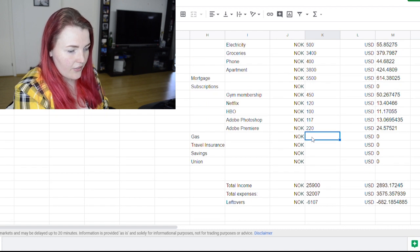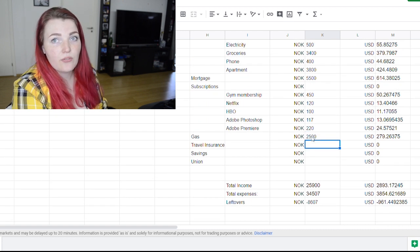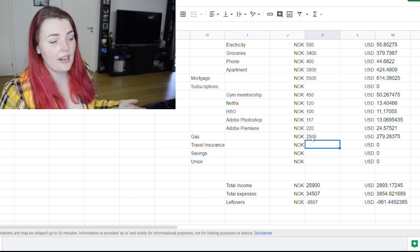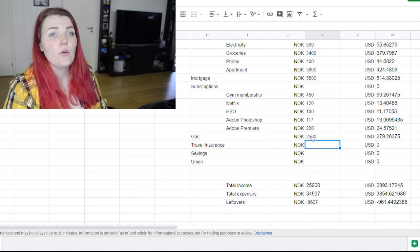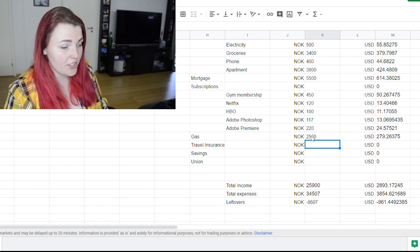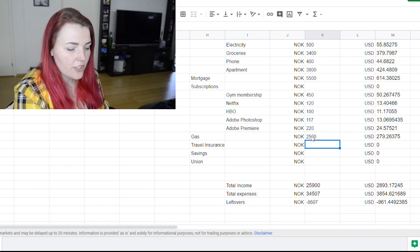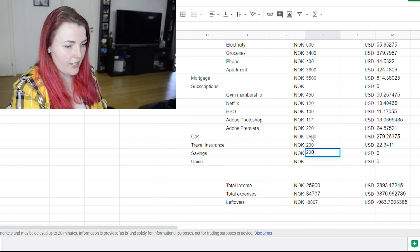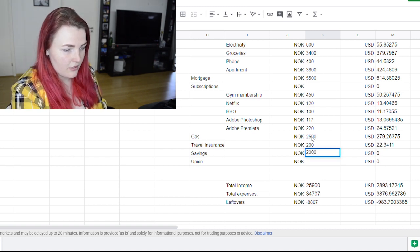And then we have gas, which I usually use about 2,500 Norwegian kroner for each month because I drive to work and I have half an hour each way, which is about 60 kilometers every day. My travel insurance, I think it's about 200 kroner, and I like to put in 2,000 for savings.